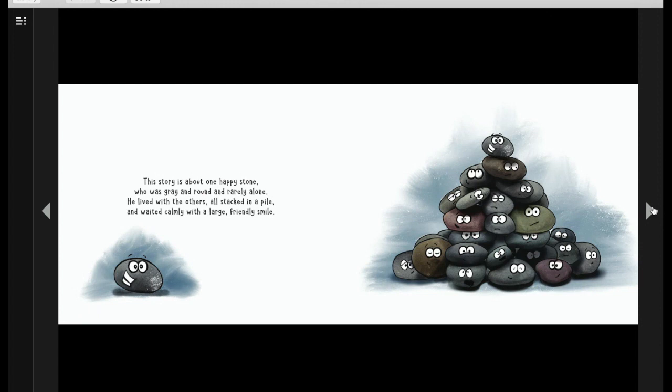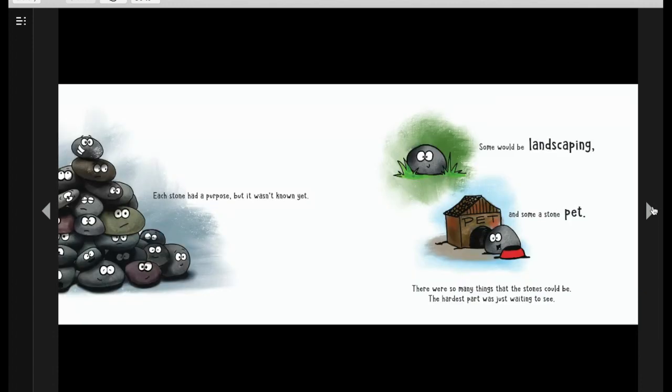This story is about one happy stone who was gray and round and rarely alone. He lived with the others all stacked in a pile and waited calmly with a large, friendly smile. Each stone had a purpose, but it wasn't known yet. Some would be landscaping and some a stone pet. There were so many things that the stones could be. The hardest part was just waiting to see.